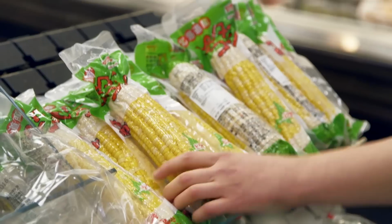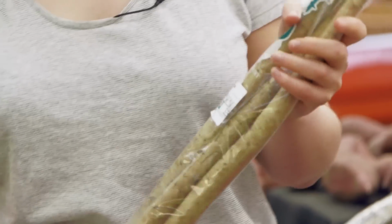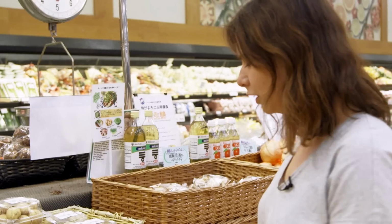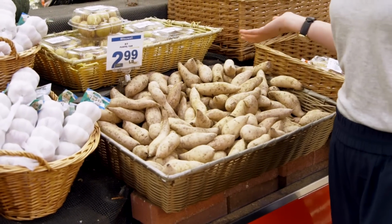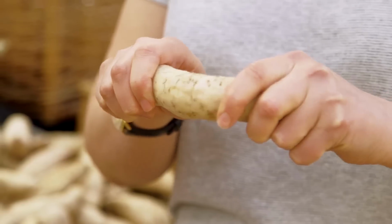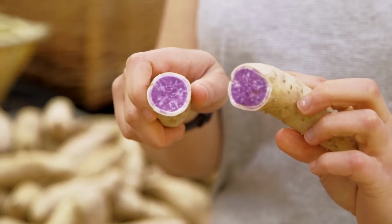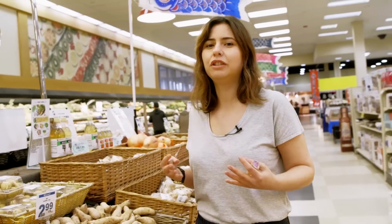And it all starts in their super seasonal produce aisle, which features the largest root vegetable I've ever seen. It's time to get lost in the supermarket. This looks like just a typical bin of baby sweet potatoes or something like that. The sign says purple yam. When you open it, you see this amazing purple color. When you cook them, basically syrup and honey pours out of them because they're so rich and flavorful.